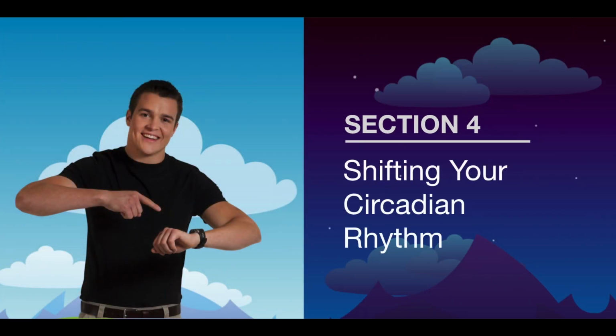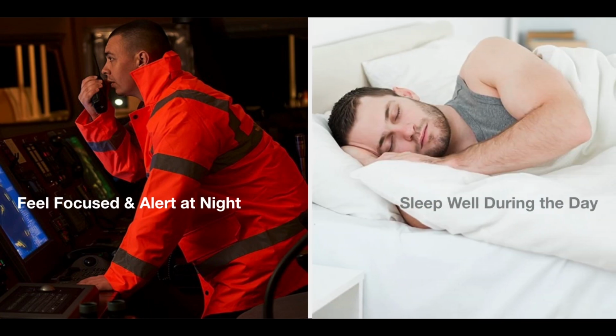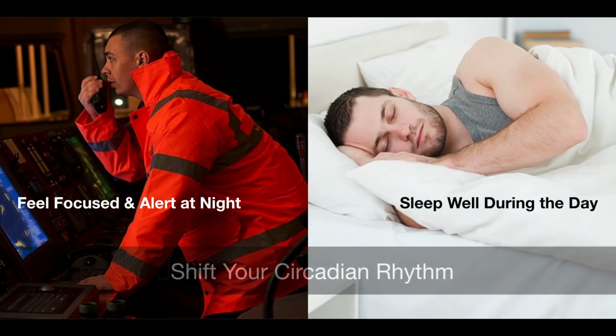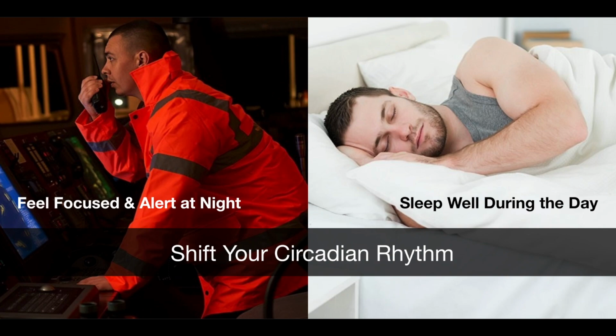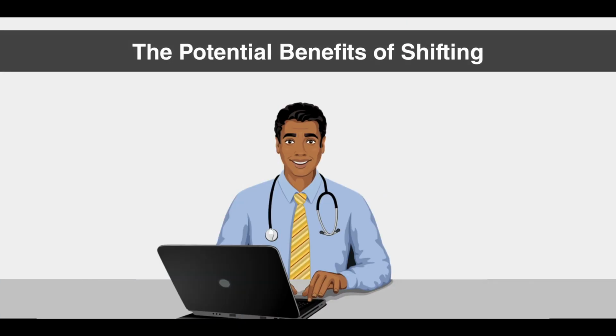Section 4, how to shift your circadian rhythm for night work. The only way to effectively feel focused and alert at night and sleep well during the day is to shift your circadian rhythm. As a shift worker, the potential benefits of shifting your circadian rhythm speak for themselves.